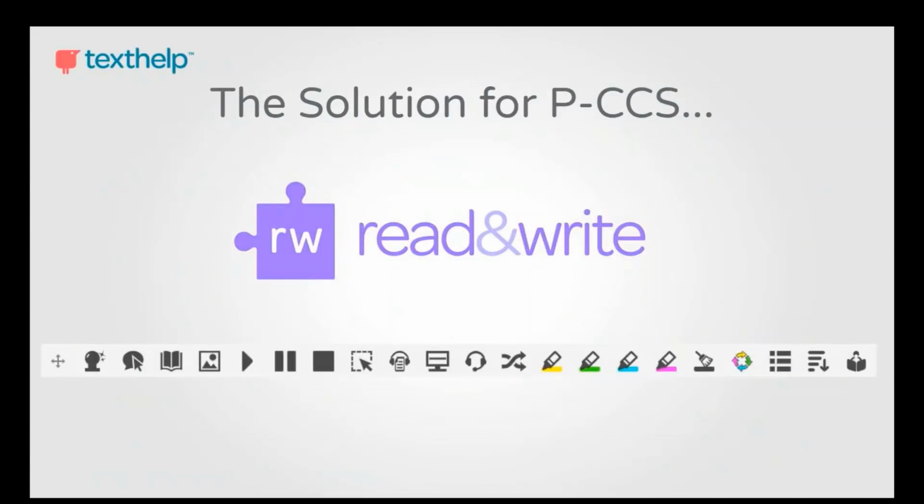Cool, and so your search then eventually led to the pilot with Read&Write for all students and staff. Is that right? Yes, it did. And if anyone is watching this webinar and isn't familiar with Read&Write, it's TextHelp's flagship literacy toolbar, and as Stacey has noted, it works across all platforms, so Google, Mac, and Windows.